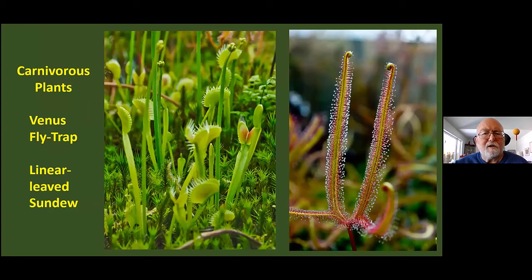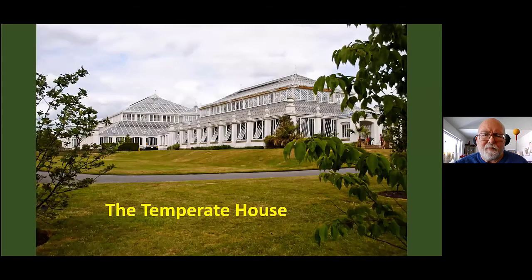And again, carnivorous plants. Carnivorous plants seem to be popular, although they're small collections. On the left, you have the Venus flytrap, and on the right, the linear leaf sundew. You can see plenty of the linear leaf sundew up the Bruce Peninsula, like those pitcher plants.